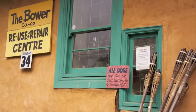My name is Marrickville and I'm the General Manager at the Bower Reuse and Repair Centre. So, can you tell me, what is the Bower?